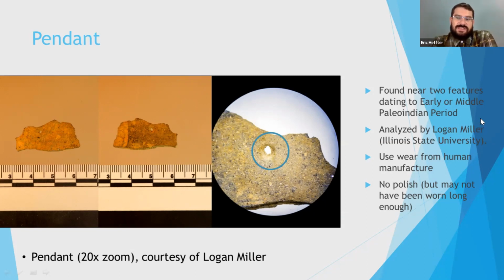But still just amazing, especially because there's still some debate about whether or not these kinds of personal ornaments were common for Paleo-Indians. I have no doubt in my mind that they are. That's based a lot on before I came to AHS and started doing CRM.